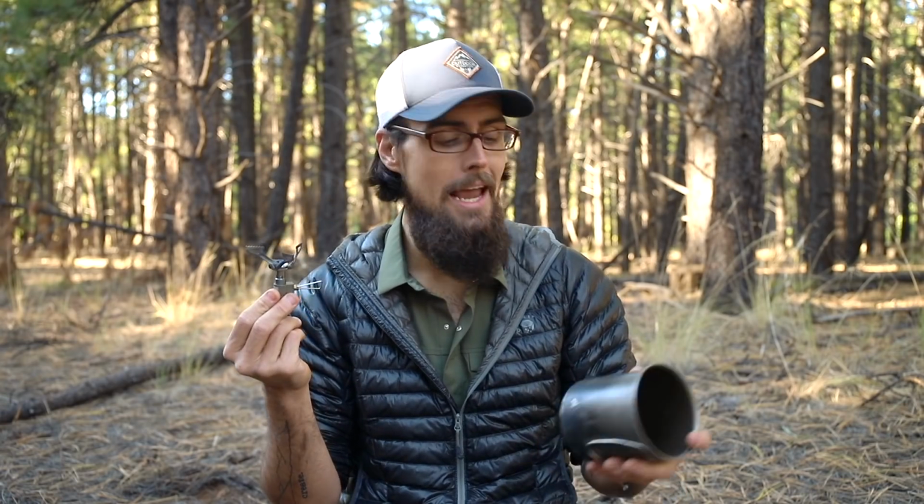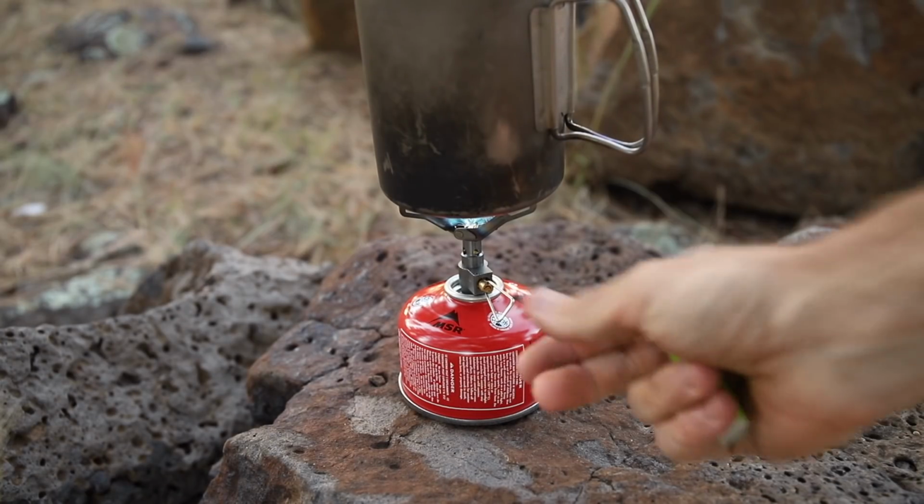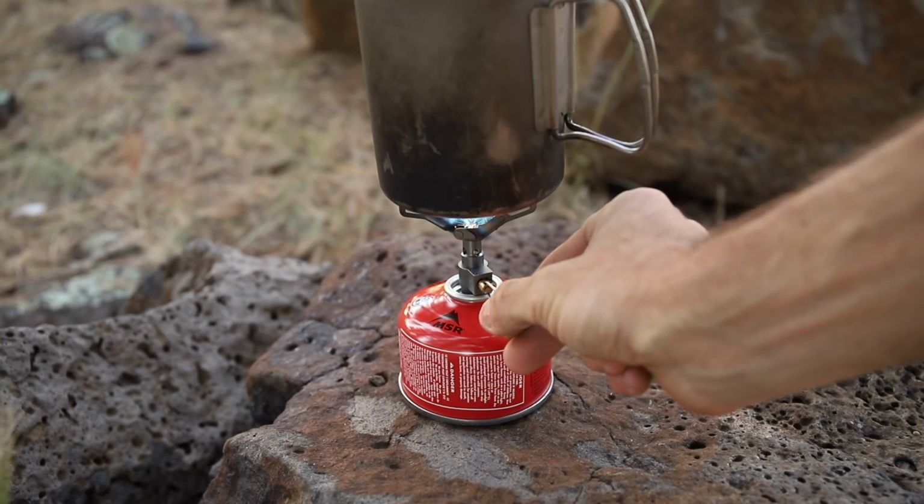And for the foreseeable future, and all of my hikes that I have coming up soon, I'll be using the BRS and my trusty old 700 titanium mug. Perfect cook system, super lightweight, and really easy to use.